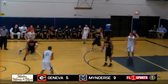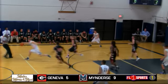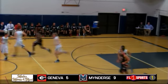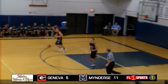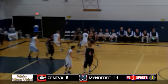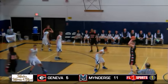Ruddy on the wing. He's up top with Pasalacqua as they push it all the way to the corner. Jason Anderson has come in for the first time, and meanwhile, all the way to the basket, Luke Ruddy with a very aggressive drive, and that makes it 11-5 Mynderse. Great take by Luke. He saw the opening, really uncontested right to the rim.